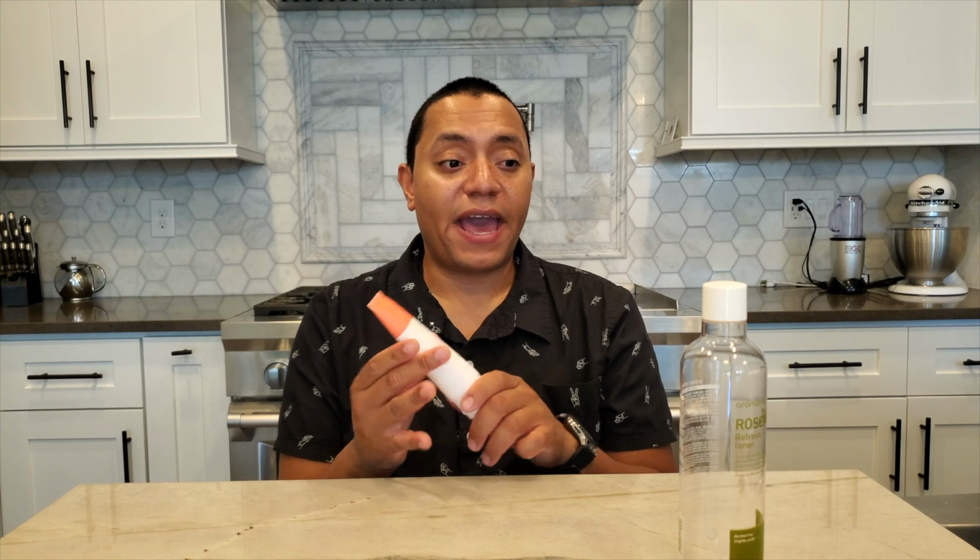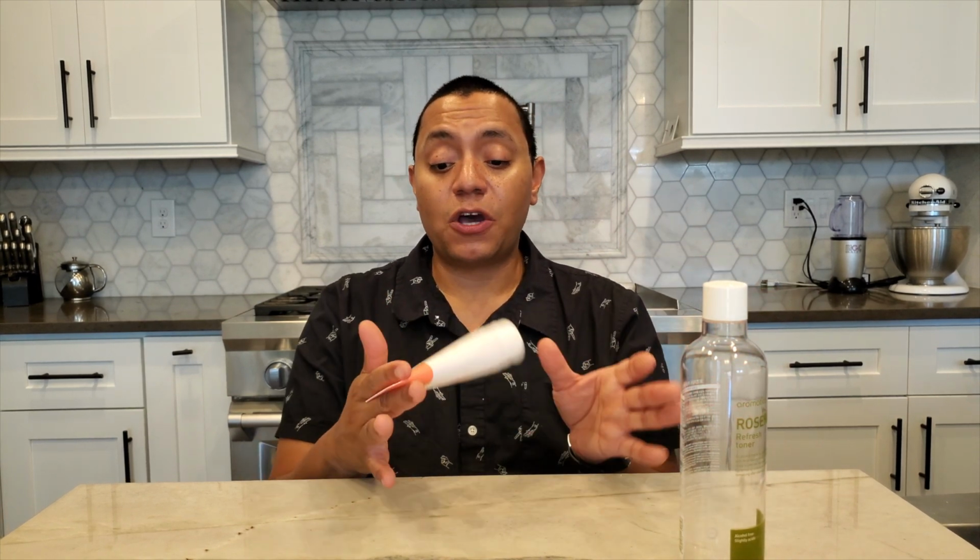So it's one that, even though it comes in this plastic tube, I have some other cleansers that come in glass that I'm going to be testing out. But if those end up not working out, I'm just going to have to be really, really good about properly cutting this open, rinsing it out, and recycling it, because it's just that good. It's such an amazing cleanser.